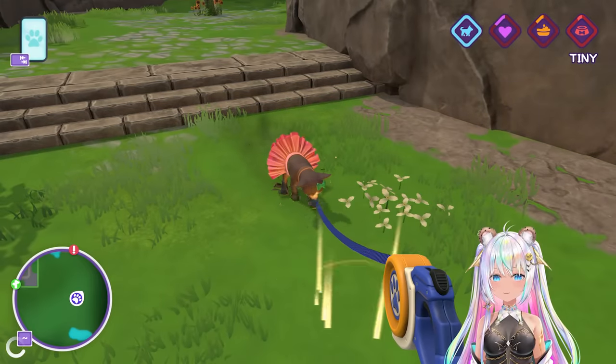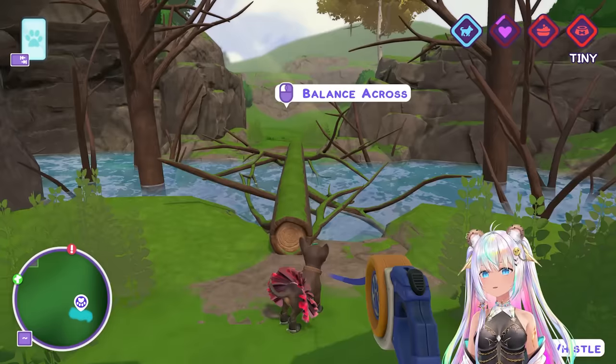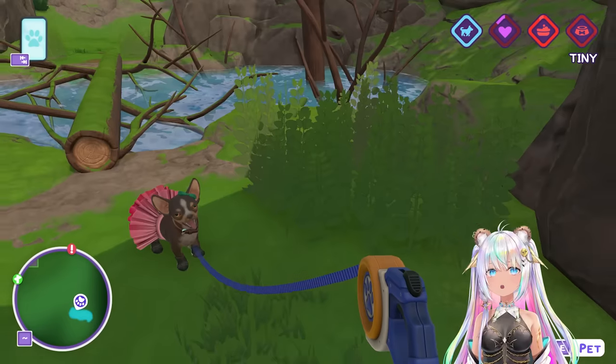Ooh, there's a dig. Good job. Ooh, we could cross the log over here. Where's that gonna take us? We could just do it just for fun. Work on her balance. Oh, she's not ready yet. Oh, and she's tired. All right, let's take her back.